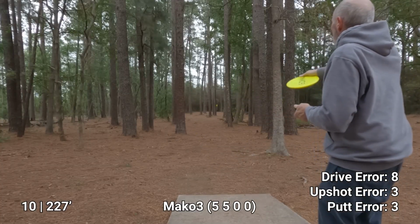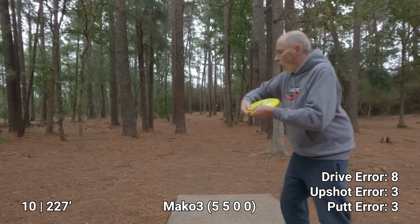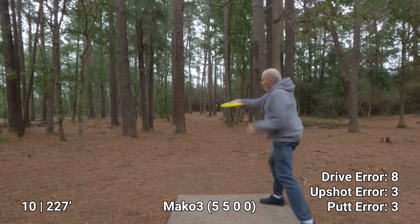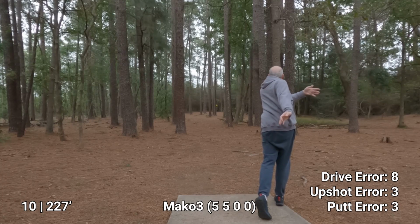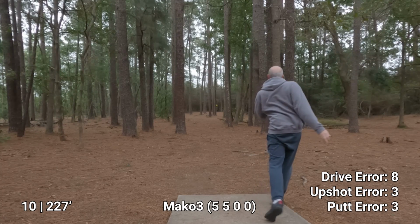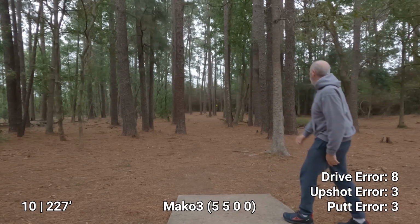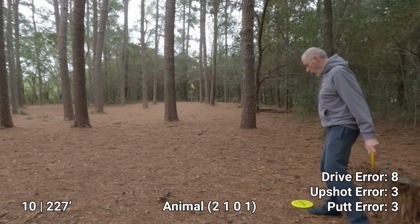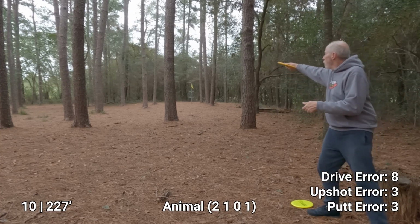Mako 3. Here in hole 10, I've got my Mako 3, and this is what I like to do. And you see how the arm swoops low and then it pulls up, and it swoops up just after or during the full extension. That's what produces the wobble. The disc becomes less stable, and it ends up turning to the right. This is not a shot that I made in error. It just landed in a bad spot.